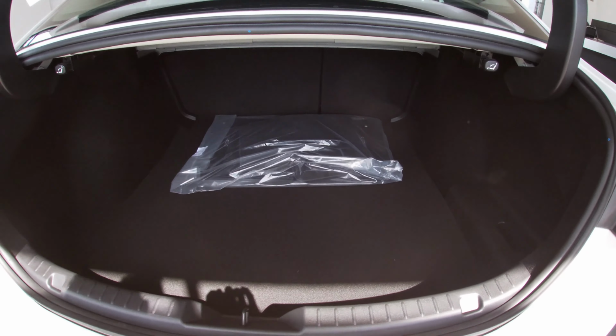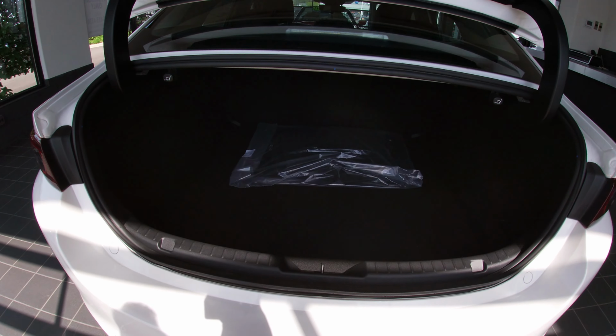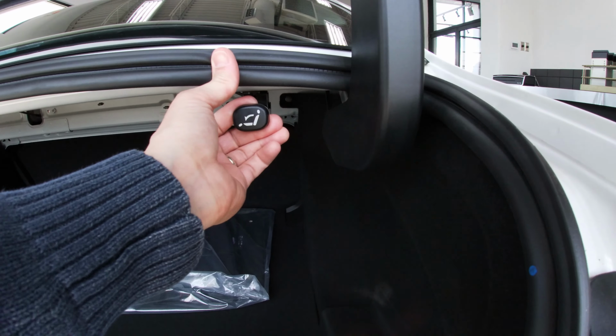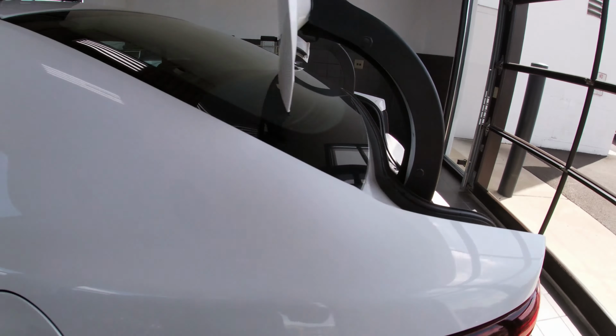And again, if you run into trouble before touching the spare, you have roadside assistance that you can call for, and that's good for 3 years and 36,000 miles. And that also comes with any certified pre-owned vehicle. You have roadside assistance as well.